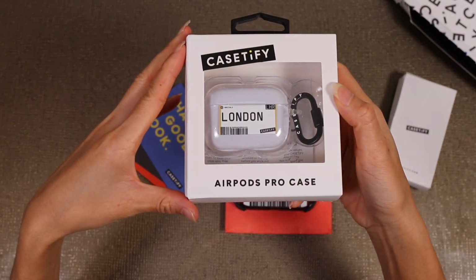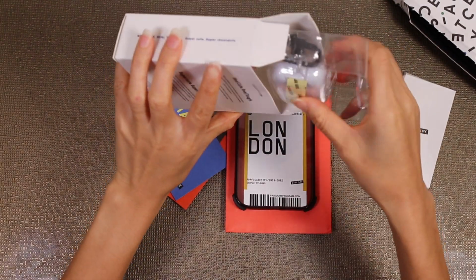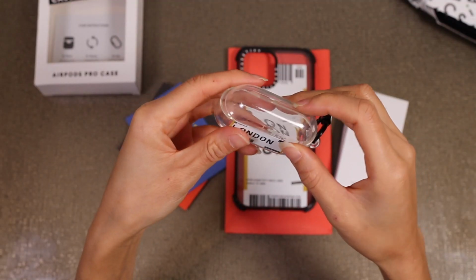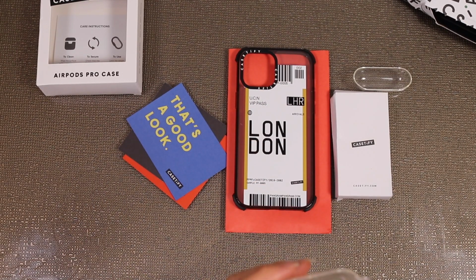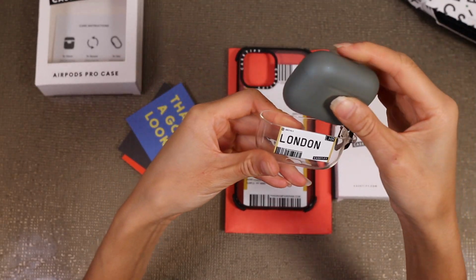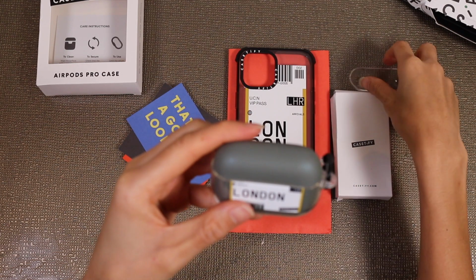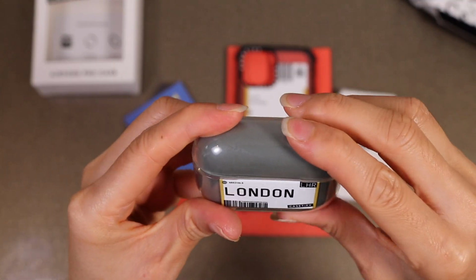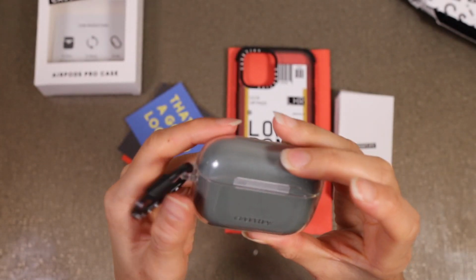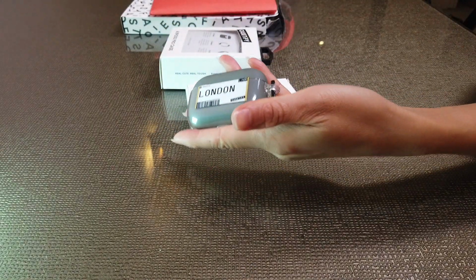This is the AirPods Pro case by Casetify. Let's open that as well. Yes, that looks nice. I went for the transparent design. Let me find my AirPods Pro. I did change the color by a company called Colorware. That's it. Let's see how that looks. That's why I went for the transparent design, so that I can show off the midnight green color of the AirPods Pro. Yeah, that's how it looks, and zoomed in.